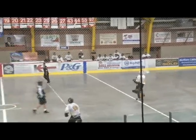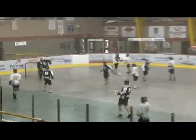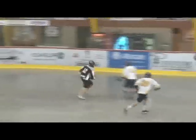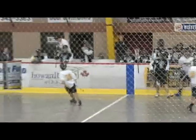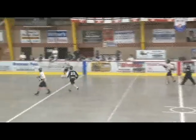Brockville's goaltender for today, Colin Halliday, comes out to play it. And that is to number 10, Jake Fawcett, who is another assistant captain. Kingston's number 12, Stephen Richardson, takes it down, and it looks like Brockville will gain possession of the ball as it goes out of play.